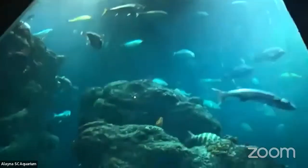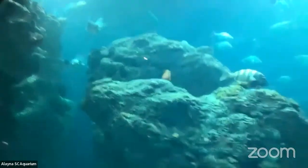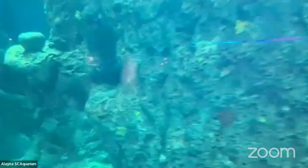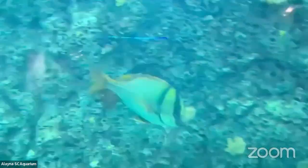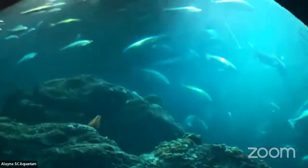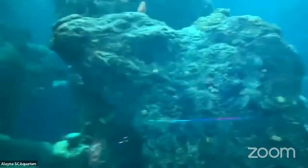Another thing that all habitats need is shelter. So you can see we've got a really large reef system in this tank as well. These are not live reefs, but they represent some of the coral species that we would see off of our shoreline here. And they provide shelter for these smaller fish, like this pork fish that you see here, that yellow fish with the black stripes on their face. And it also provides shelter underneath in our caves for our nurse sharks and our larger animals that like to live down there too.